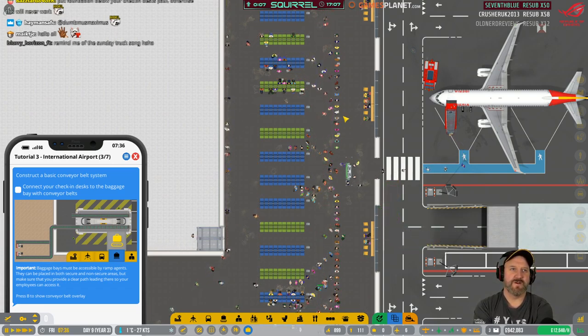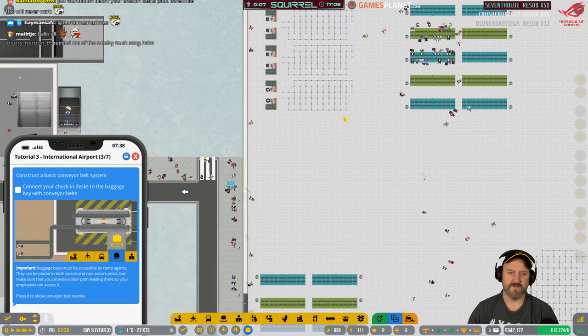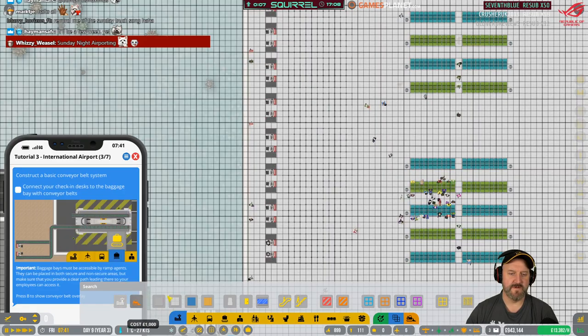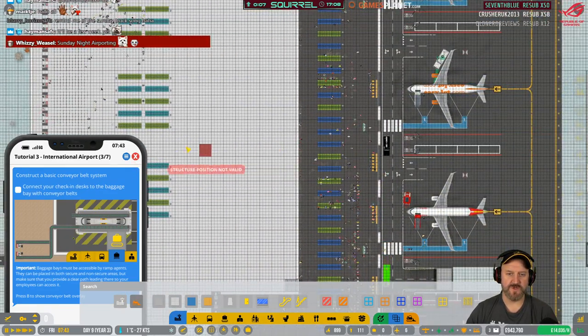Put foundation below your check-in desk, otherwise this will never work. Oh, right. Has it got to go down there as well? Wait, Baz, you don't need foundation for the entire belt system, do you? Like, do you need foundation for the belt that runs all the way across here as well?